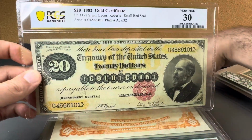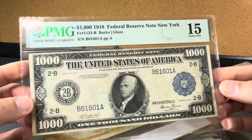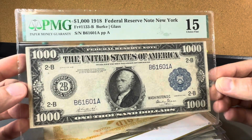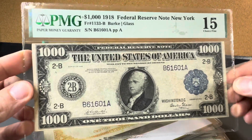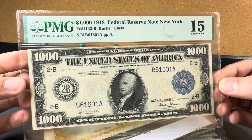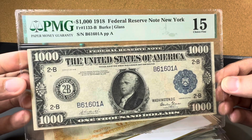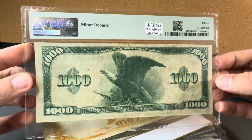All right, drum roll for the last one. A 1918 large size $1,000 bill. Burke Glass. When is the last time you've seen one of these guys? I've had plenty of small size thousands, but never. This is probably the second one I've ever owned. Let's look at the reverse.